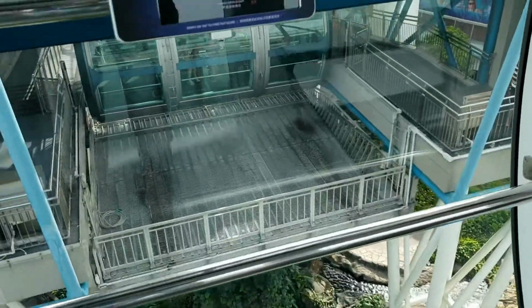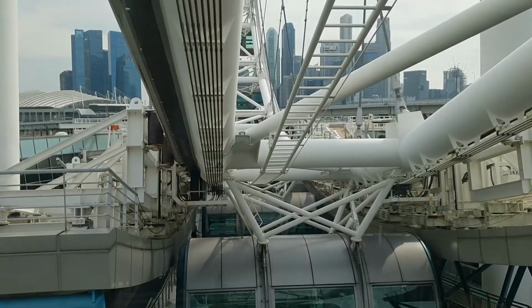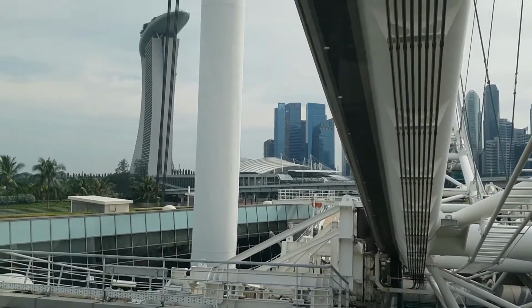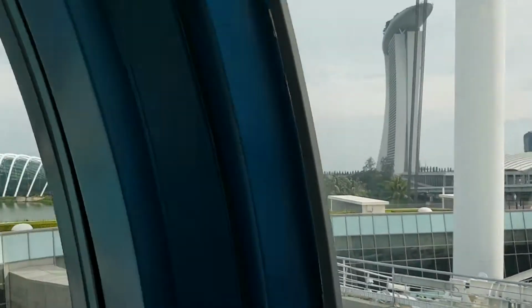On a clear day, you'll be able to catch sights as far as 45 kilometers all around, even up to Batam and Johor Bahru. The best part? A bird's eye view of the Singapore Formula One night race live in action.